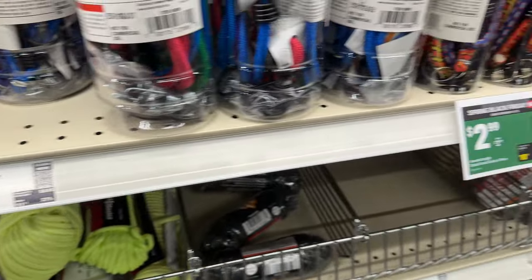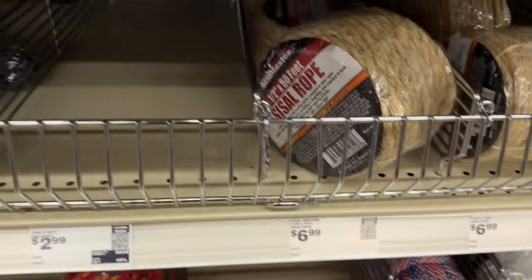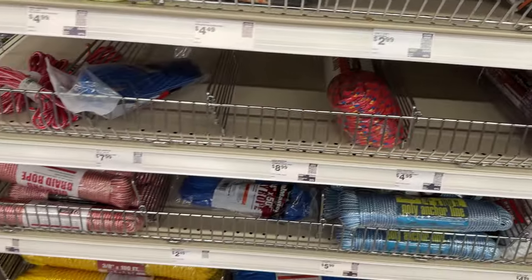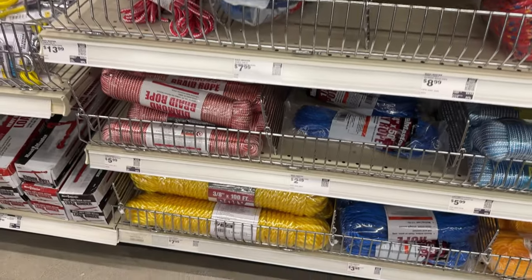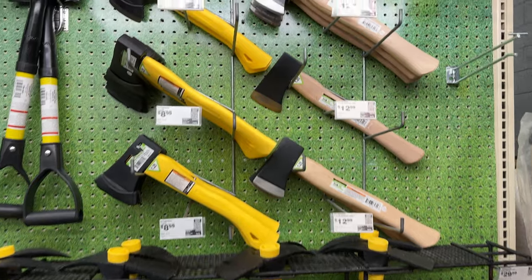$12.99, $6.99, they even had a small kit for $2.99, so really cool to see all this stuff. All of it could be very useful while camping. And now we're getting down to the actual tools in Harbor Freight Tools.